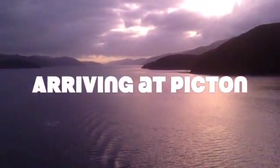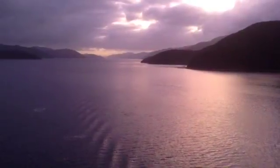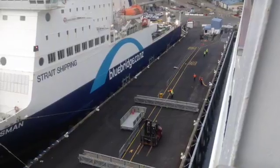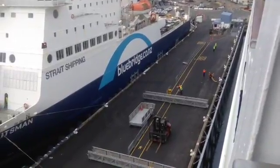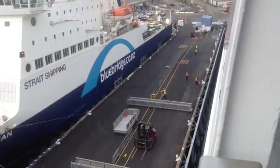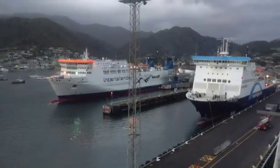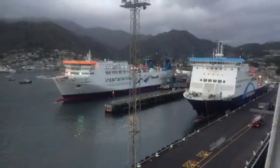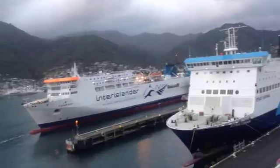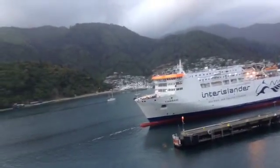We did manage a few hours sleep before getting up to take this picture as we arrived at Picton. Oh, they got one rope. They didn't know what to do with it. Tied up alongside us were two inter-island ferries that go across to the North Island, Wellington. And all around, we're surrounded by hills.